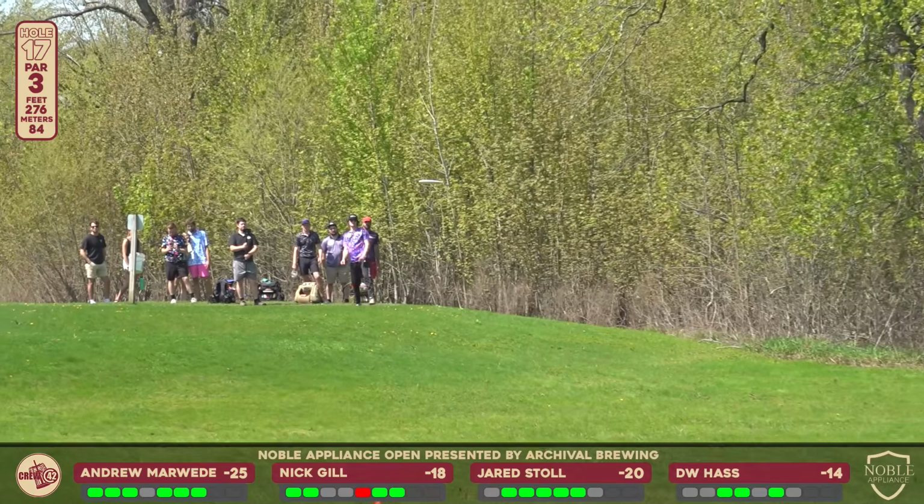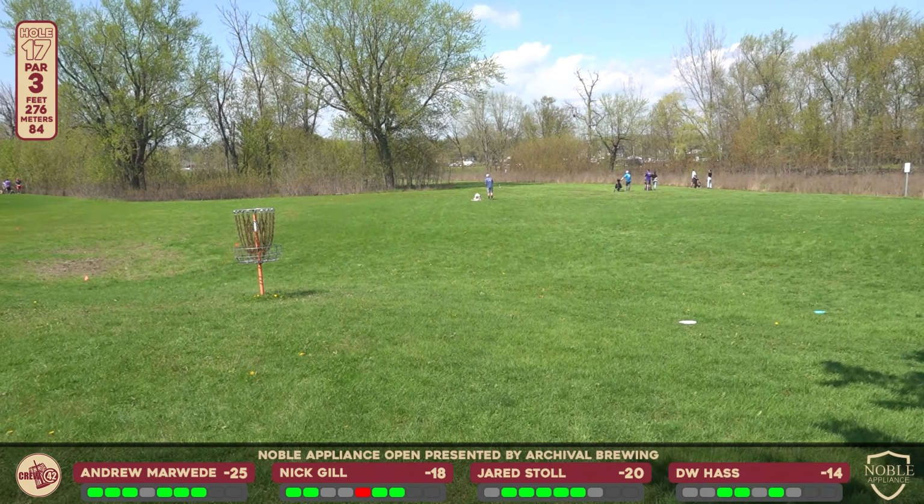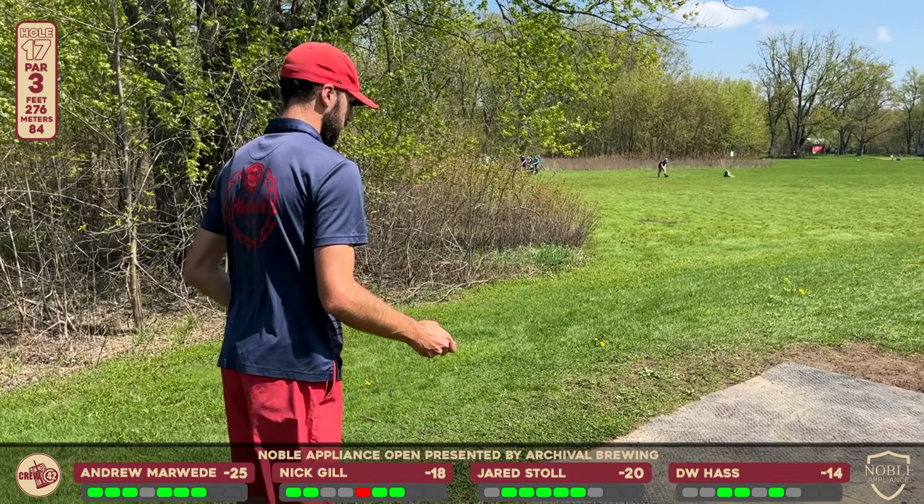Make it more forehand friendly? No, forehand, because I guess beforehand, right where they landed, that would be like a hazard. So yeah, they'd want to go righty forehand.